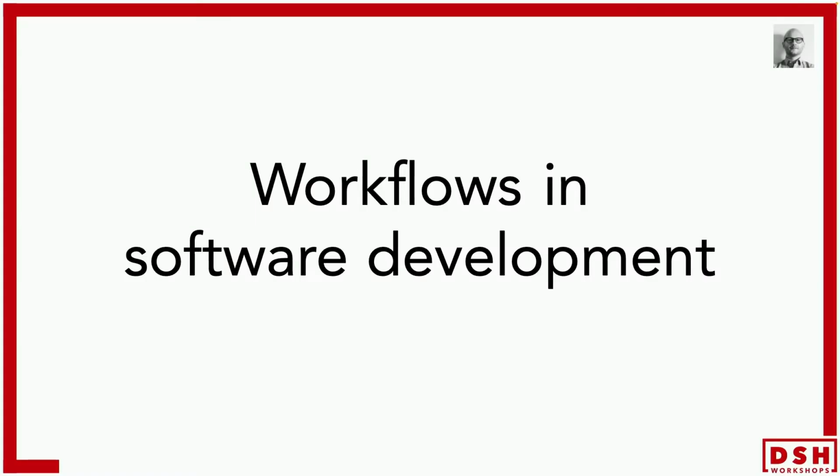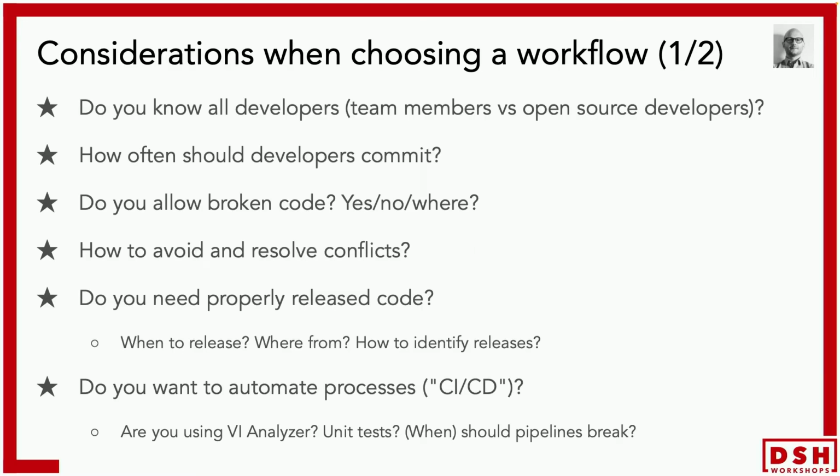All right. Workflows in software development. So now we're getting closer to what we're all interested in, I guess. When we're thinking about workflows in software development, probably the first most important question is how to pick the workflow. Which workflow do you choose? And we've collected a few bullet point questions here, which might be things to think about when you're considering which workflow to choose.